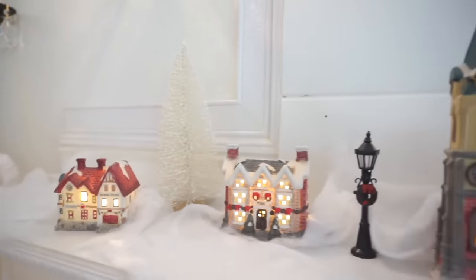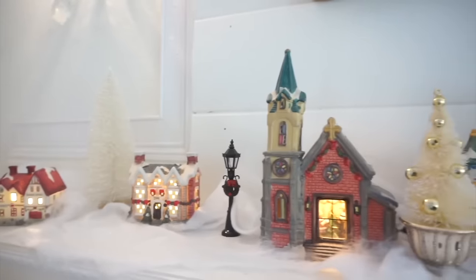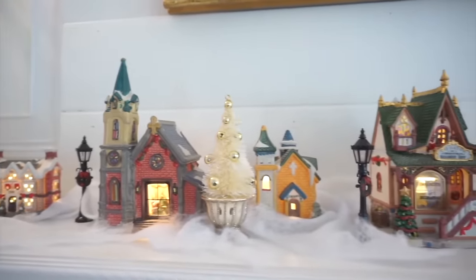And then over here on my mantle, I did add a little bit to this village. I found some bottle brush trees and added those to my mantle.